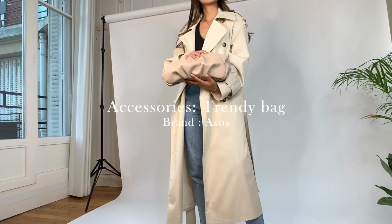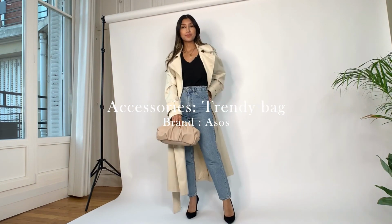So I really love this one from ASOS. It obviously is inspired by the Bottega one, but I think it's the perfect color, the perfect shape, and I've been wearing it a lot and I really think it adds a little bit of chic to any outfit.